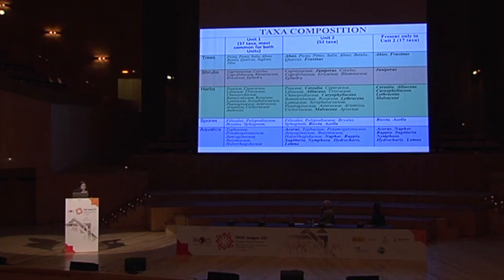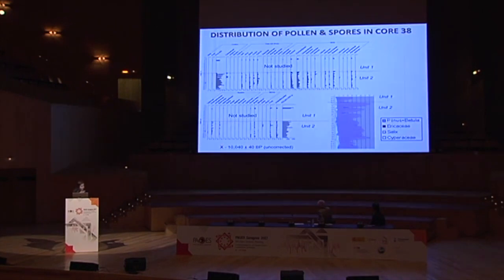All obtained data were divided into 5 groups: trees, shrubs, herbs, spores, and aquatic plants. 37 taxa were obtained in Unit 1. 52 taxa were obtained in Unit 2. Unit 2, with latest Pleistocene age, indicates more forest trees and aquatic plants, as in a delta. High concentration of Pinus and Betula shows cold climate. Elevated concentration of Ericaceae indicates drainage of the Paleodniester River.